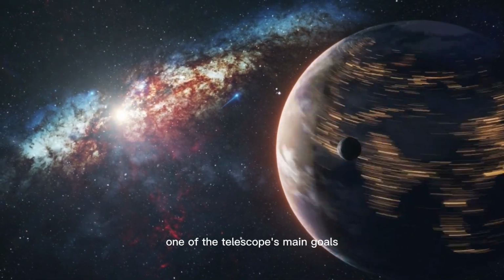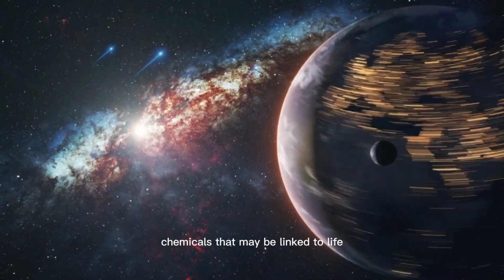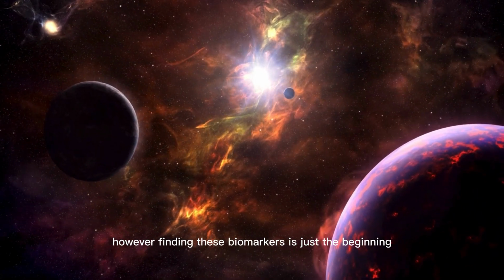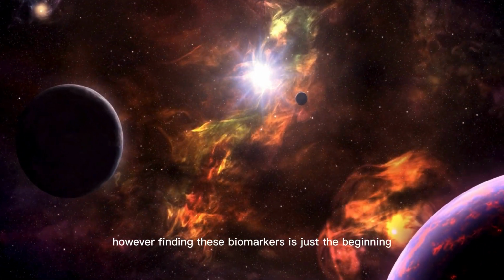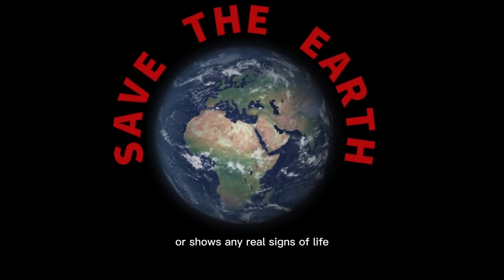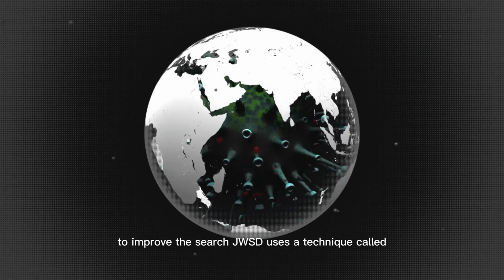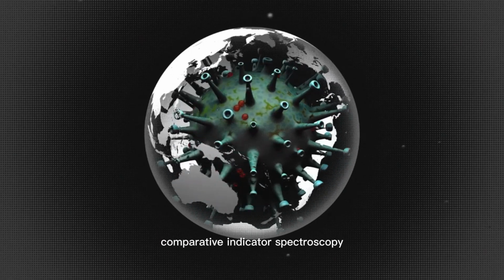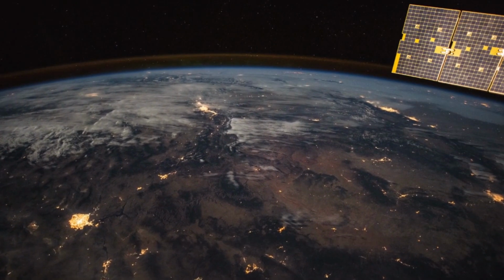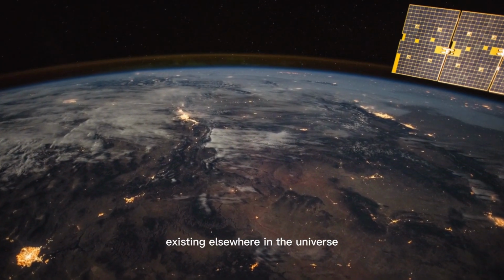One of the telescope's main goals is to search for biomarkers, chemicals that may be linked to life, such as oxygen, methane, and water vapor. However, finding these biomarkers is just the beginning. More observations are needed to determine if a planet is truly habitable or shows any real signs of life. To improve the search, JWST uses a technique called comparative indicator spectroscopy. By comparing light data from different planets, scientists can better assess the chances of life existing elsewhere in the universe.